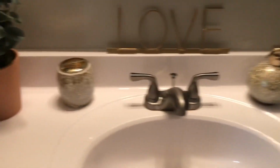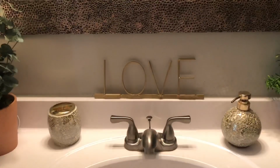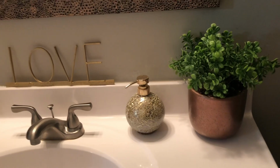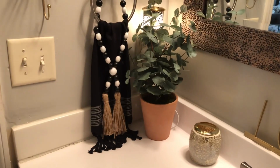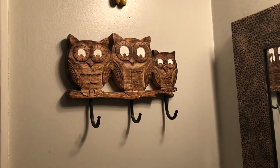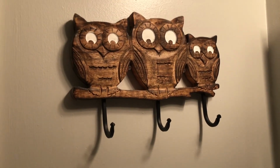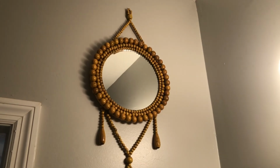And my soap dispenser and toothbrush holder, they both came from Amazon for some little pops of gold in here. This plant came from Burke's. That plant came from Target. That little towel came from cb2.com. Beads, Hobby Lobby. Vintage owl hooks my mom gave me. I love those. When I take my earrings off, I hang them up there. And then my mom gave me this beautiful little vintage beaded mirror I've got up there also.